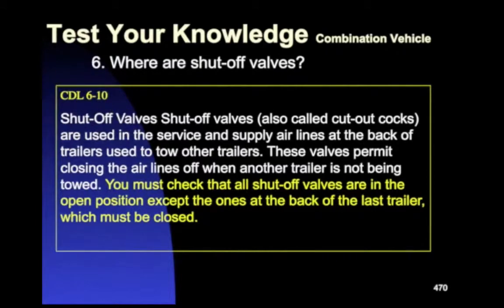Question 6. What are shutoff valves? Shutoff valves, also called cutout cocks, are used in the service and supply airlines at the back of the trailers used to tow other vehicles. These valves permit closing the airlines off when another trailer is not being towed. You must check that all shutoff valves are in the open position except the ones at the back of the last trailer, which must be closed. Shutoff valves are located at the back of each trailer.